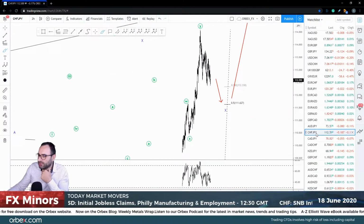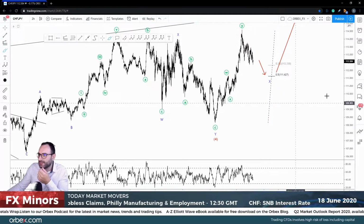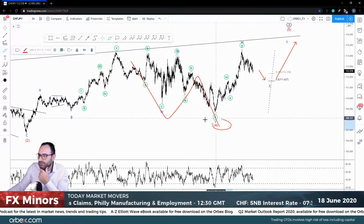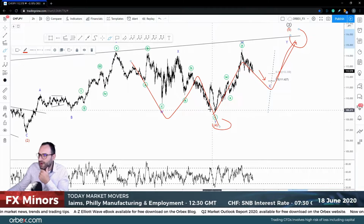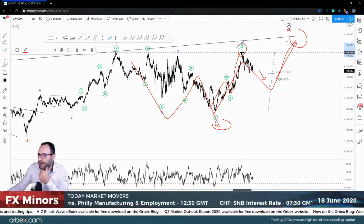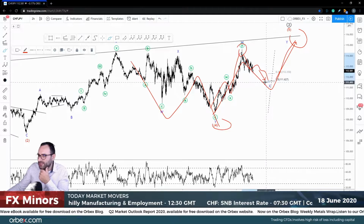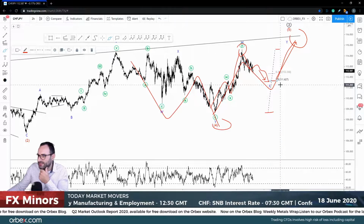Let's just grab the CHFJPY. We've got ABCs, 5 ABCs, right? Now, with that said, we've had WXs and WXYs as well because it's complex. Wave 4, and I'm expecting wave 5 to end higher, right? Now, for wave 5, if we assume we've done the WXY, which is the W wave, then we are actually now moving down, right? This move looks corrective. So most likely, we're going to get prices moving a little bit lower to the 50 Fibonacci retracement of this move, around 111.60.